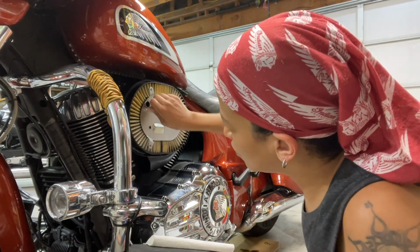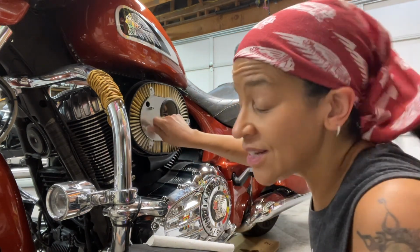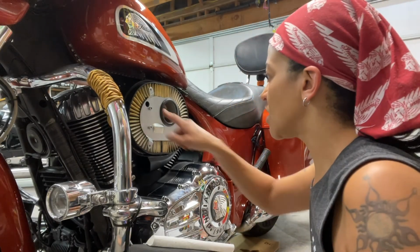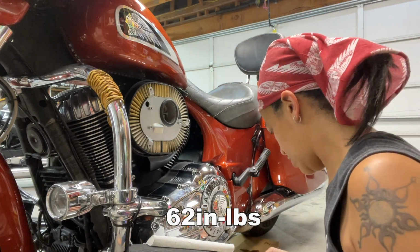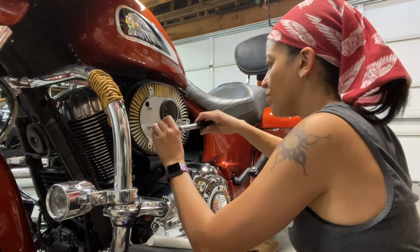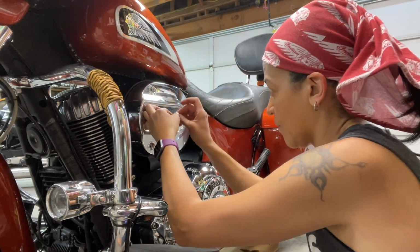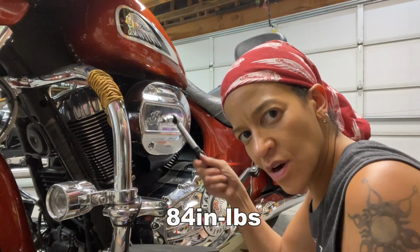I really actually knew the torque specs for these screws off the top of my head. I did. And it's inch pounds, so I have to go get my torque wrench anyway. So I'm going to go look at that. Get that started. Okay, the ones on the inside are 62 inch pounds. And then these for the cover are 84 inch pounds.